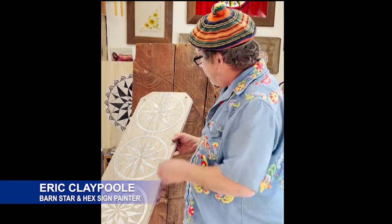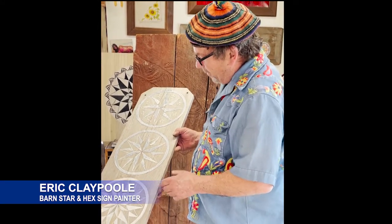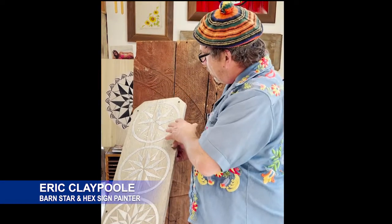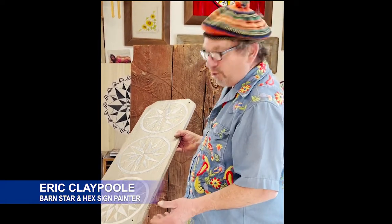So this one is a simple 8-point star, similar to this, just a solid border. We got a 12-point star in the center. 12-point star was said to represent the 12 apostles. The 8-point star was associated with marriage and fertility. And the 16-point star was associated with prosperity.